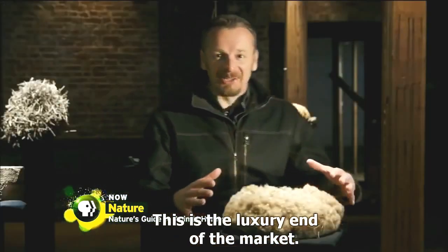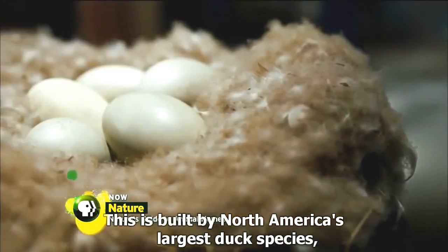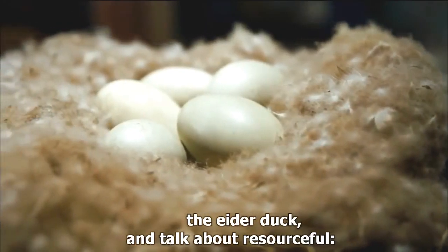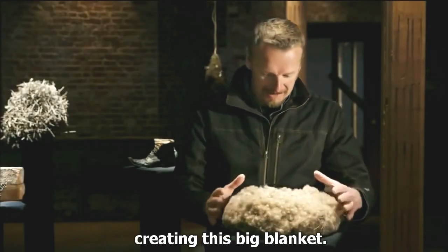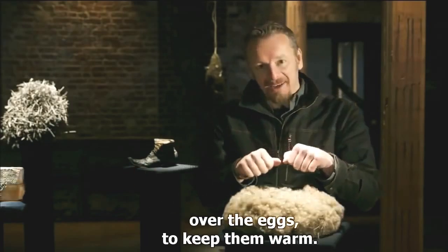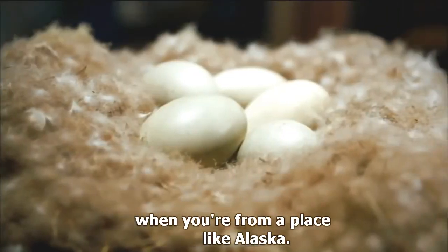Look at this. This is the luxury end of the market. It looks like a big Russian hat. This is built by North America's largest duck species, the eider duck. And talk about resourceful. The female sits there and plucks down from her own breast, creating this big blanket. And sometimes when she leaves the nest, she'll even pull this blanket over the eggs to keep them warm. Really important when you're from a place like Alaska.